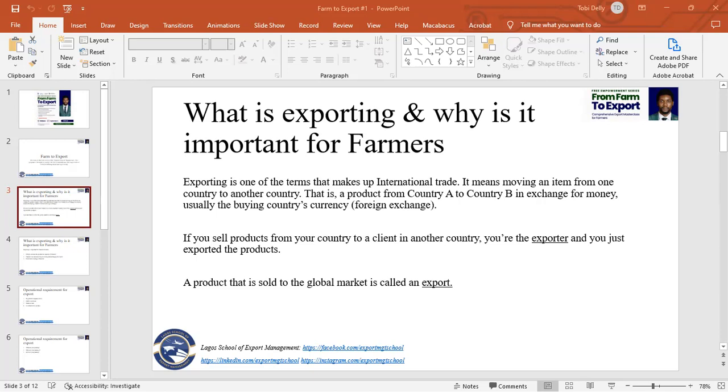So associations and chambers of commerce also, by joining an association, by joining chambers of commerce, you get to meet people, you get to network with people who can refer you, who can market you to others, and people can be like, oh, this person actually ships or exports these products, and we can buy it from the person.